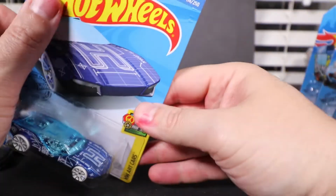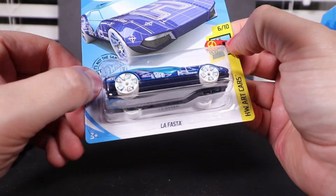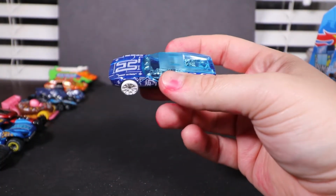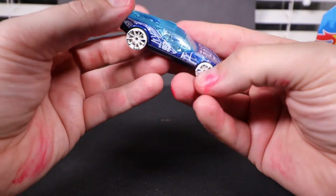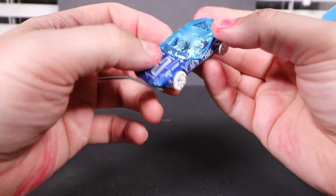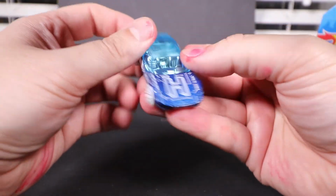Next we're going to do number 114. This is La Festa. This is also an art car. This one's got the H on it. And this cool kind of blueprint type decoration that's all the way around. That looks pretty cool.